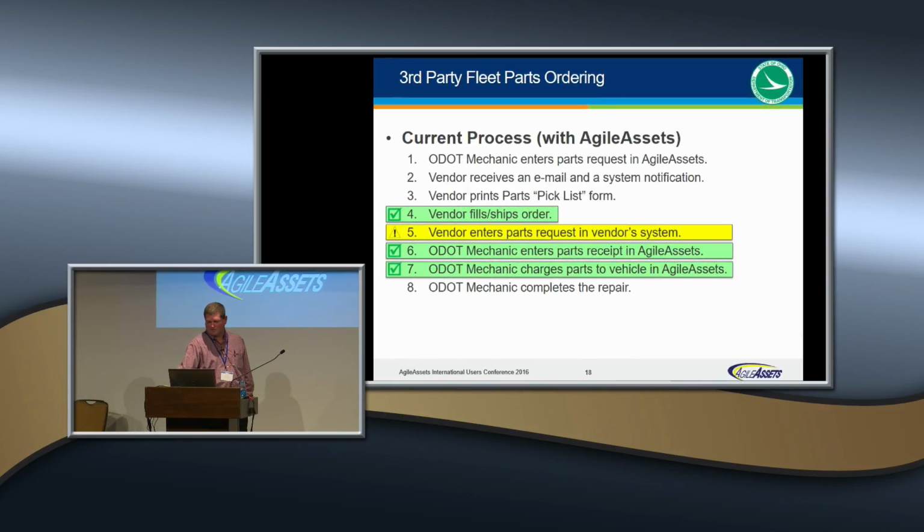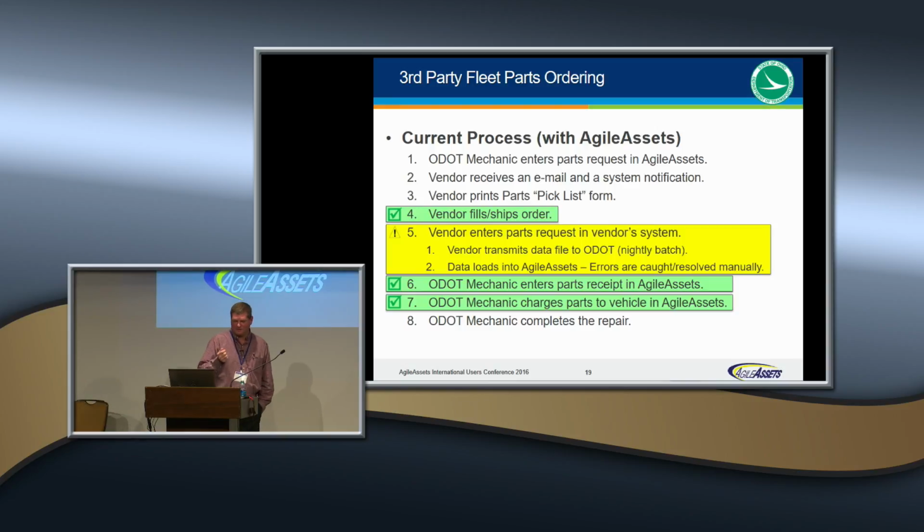And to be honest, I'm going to skip this slide because it's really kind of redundant to the next one here.